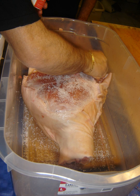A survival technique since prehistory, the preservation of meat has become, over the centuries, a topic of political, economic, and social importance worldwide.